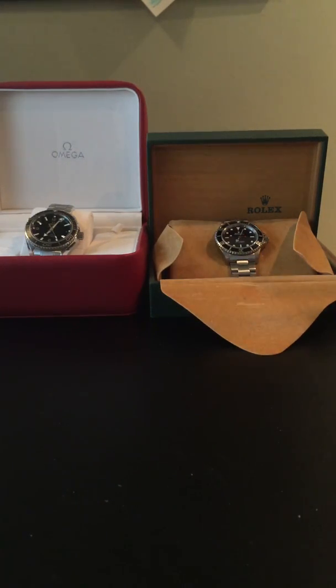I'm going to do a quick little review of two of my favorite watches right now. You go into forums and you read back and forth about Rolex versus Omega, the Planet Ocean versus the Submariner. In my possession now, I do have both. I have a Z Series Rolex Submariner from 2007 in really good shape, and an Omega Planet Ocean 8500 that is about 6 months old.